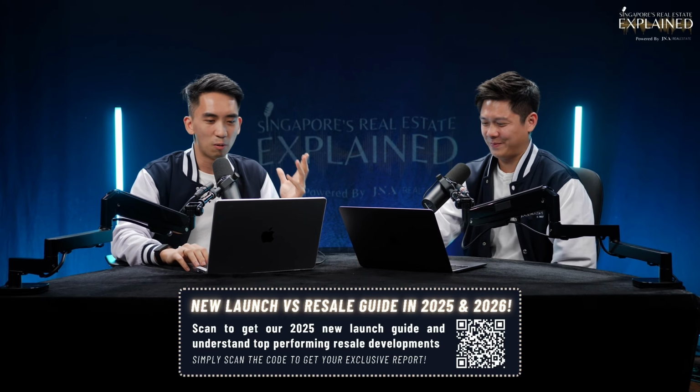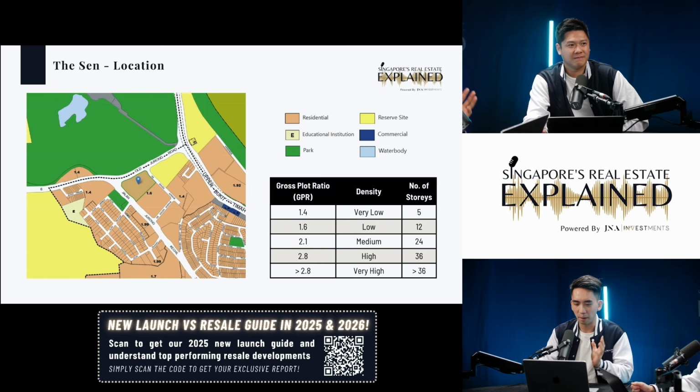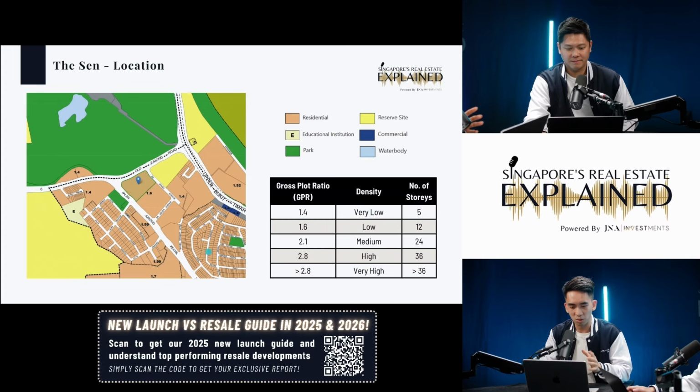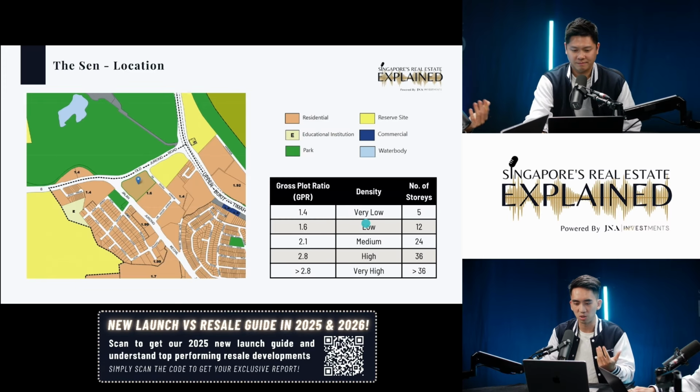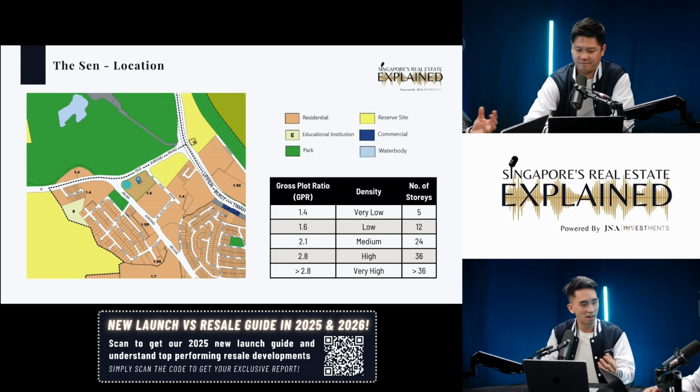So let's run through a little bit more about this area and location. You look at the plot ratio for this land, it's about 1.6, which is considered low. Maximum number of stories is about 12. The rationale is that around this area there's a lot of landed enclave.